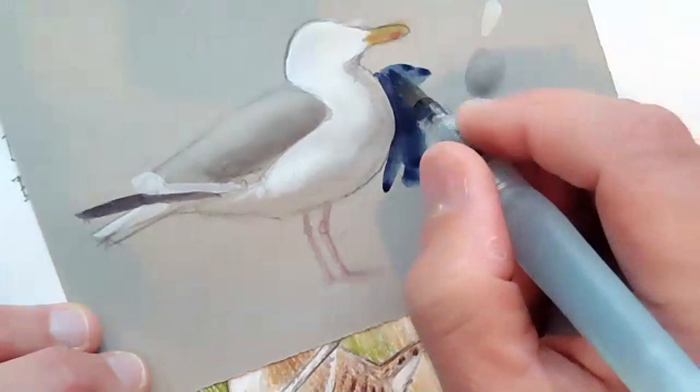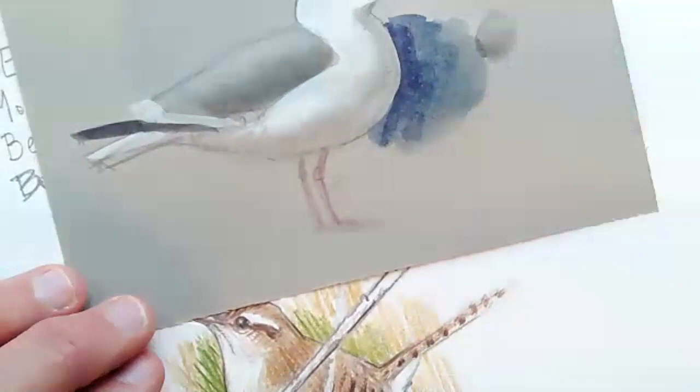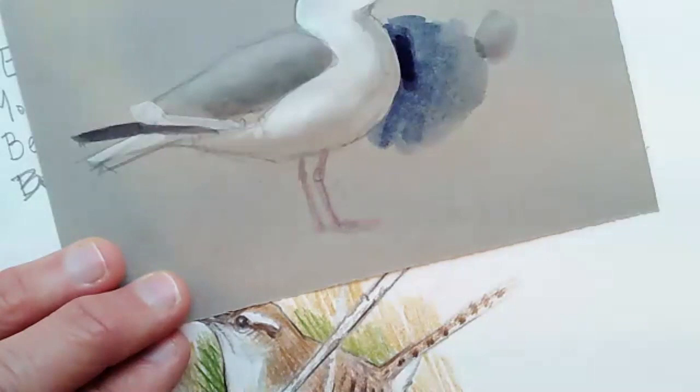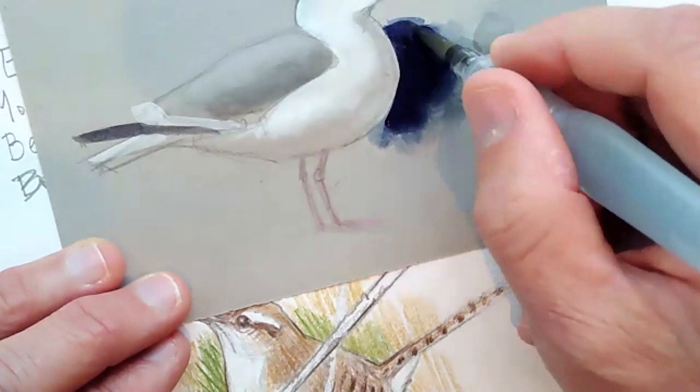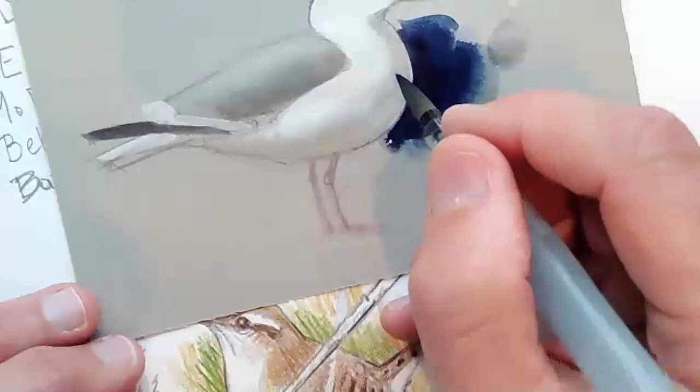And you see that that really pops. That really pops that breast as being light. Want to see it get even brighter? Look at this. The darker it gets adjacent to it, then all of a sudden your eye sees that contrast and goes, oh, that place there where you have that dark, that is white breast.